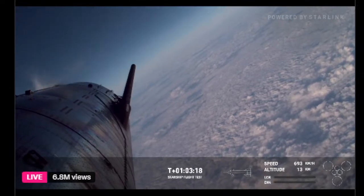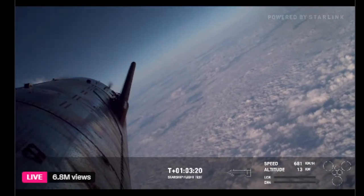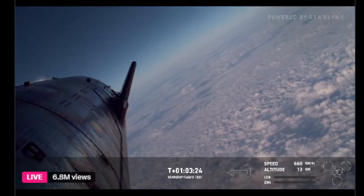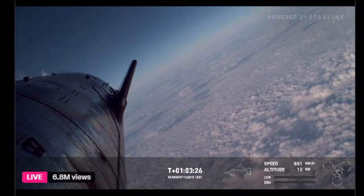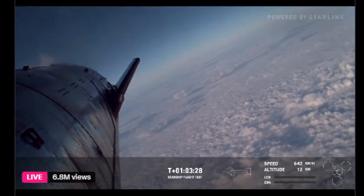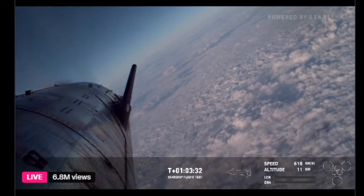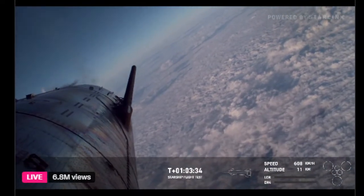Yeah, this is such a cool view. This reminds me of when we first performed the belly flop maneuver on the high altitude test with serial number 8. We saw the ship come back through, and I always wondered what it looked like from the ship's perspective, and this perspective, I think, helps inform that.